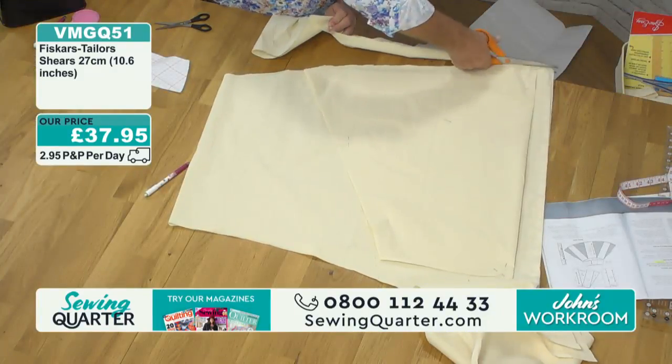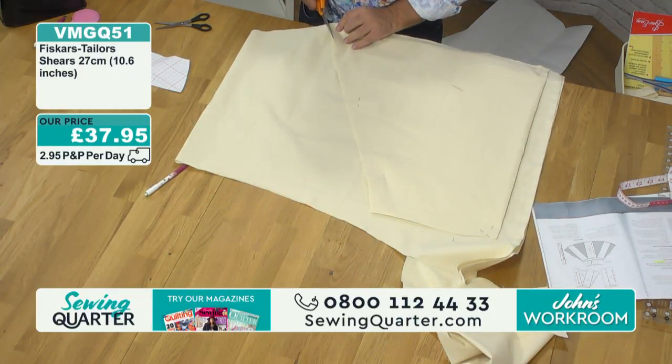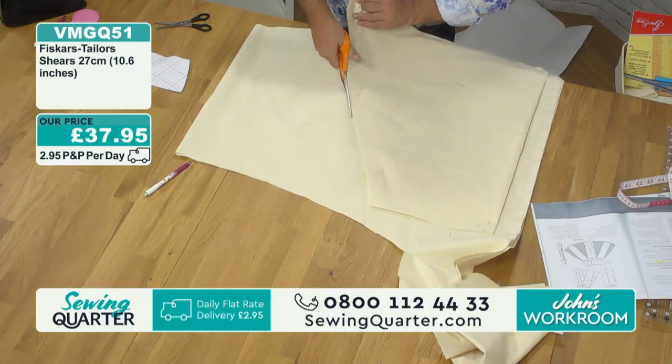Right, OK. So then we can get rid of the bulk of the calico. We then cut this out exactly the same, because it's got the seam allowance incorporated into it.